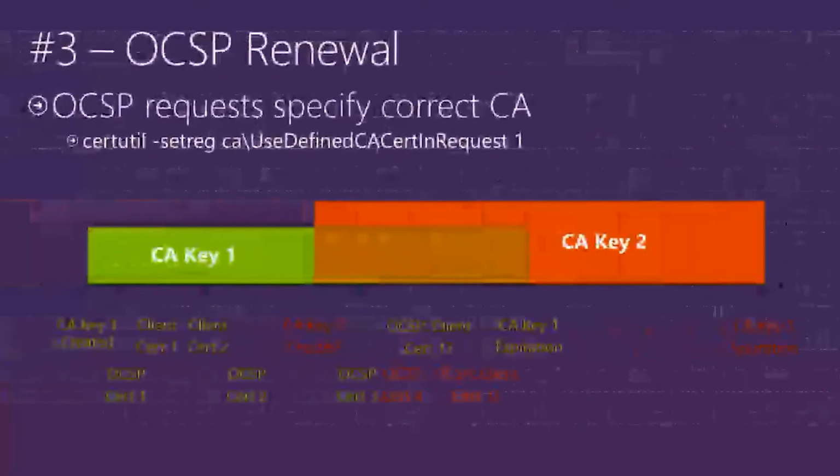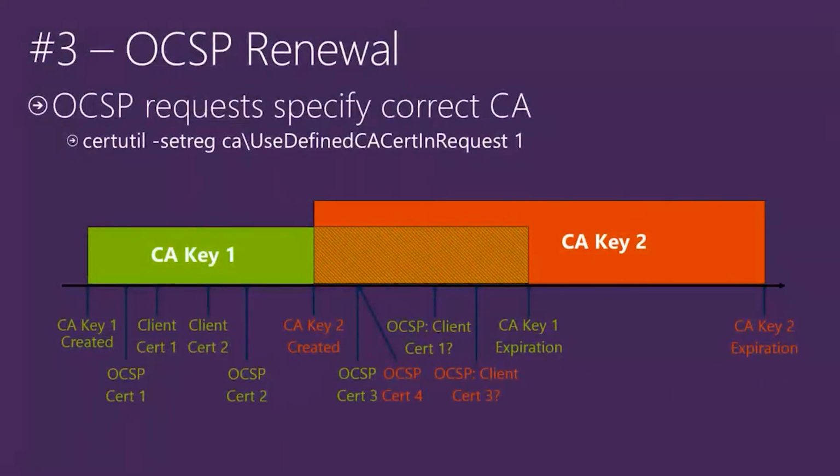So that setting one more time, use define CA cert in request. If you have OCSP in your environment and you haven't set this, this will become an issue for you. This is definitely one of those things that tends to lie in wait because everything's working great.